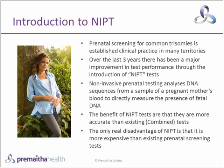Prenatal screening for common trisomies, which is primarily Down syndrome, Edwards syndrome and Patau's syndrome, has been around for a long time. It's not new, the idea of getting a prenatal screening test. Even 10 years ago, there were millions of prenatal screening tests performed around the world, but there was a problem with them, and the problem with them was that they didn't work as well as they could do, causing false positives and false negatives.